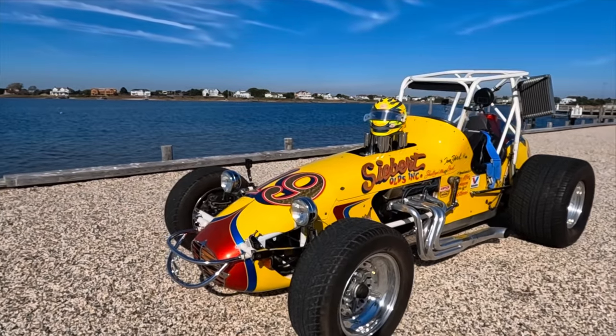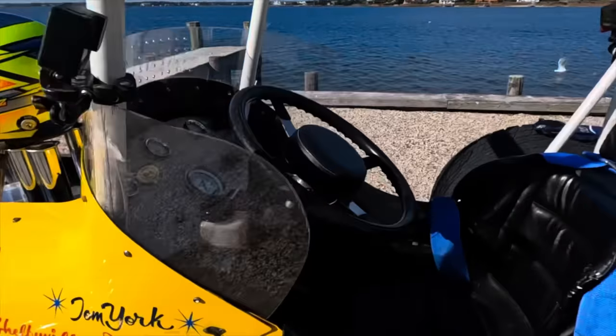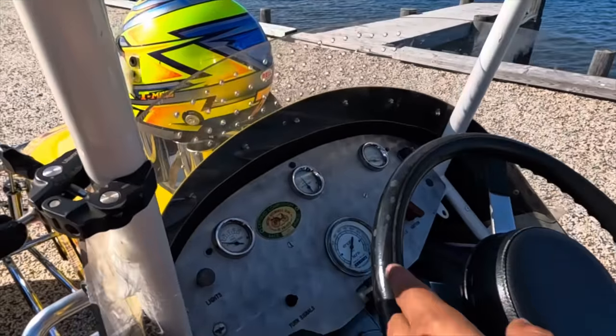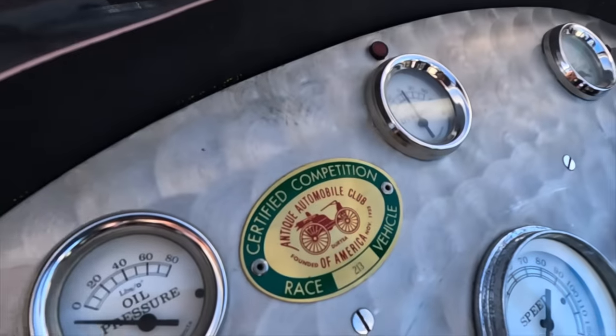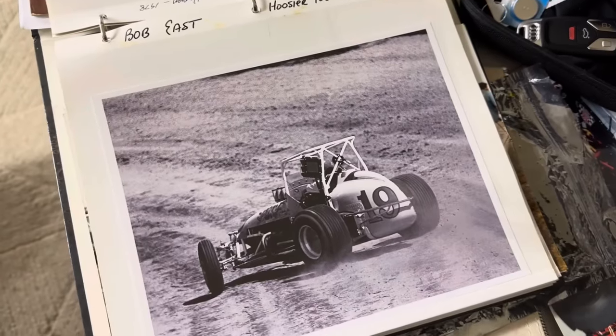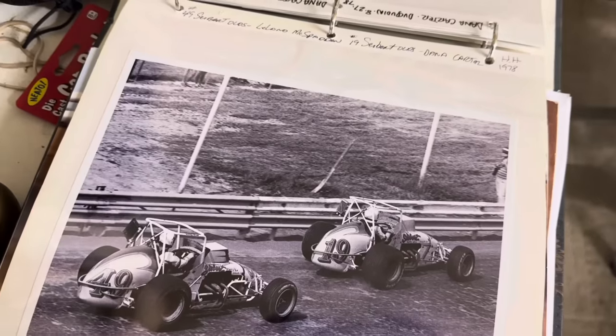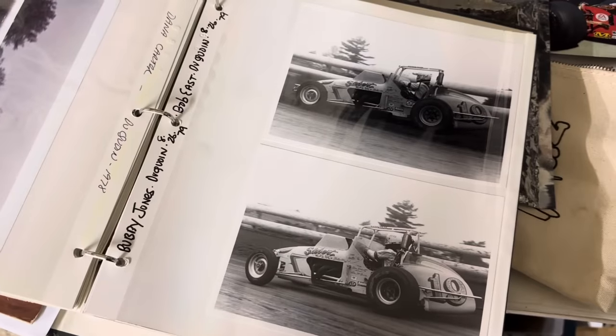But then Tom York got a hold of it and made this thing street legal, put a transmission in it, some blinkers. As you can see, it's certified to be what it is, a 1975 Grant King dirt champ car. Sweet. That was a tongue twister for me.